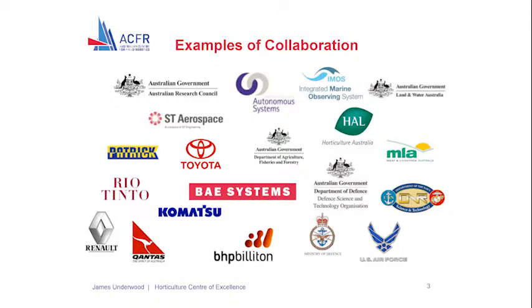We've been doing this for a bit over 15 years, and we've collaborated with a large variety of different local groups and industry and government, and also overseas. So as a centre, we're about 130 people, including researchers and also professional engineers. Some examples of collaboration: we span various different industry sectors, including defence, mining, agriculture, of course, logistics, aerospace, and so on. So quite a broad range of different things.